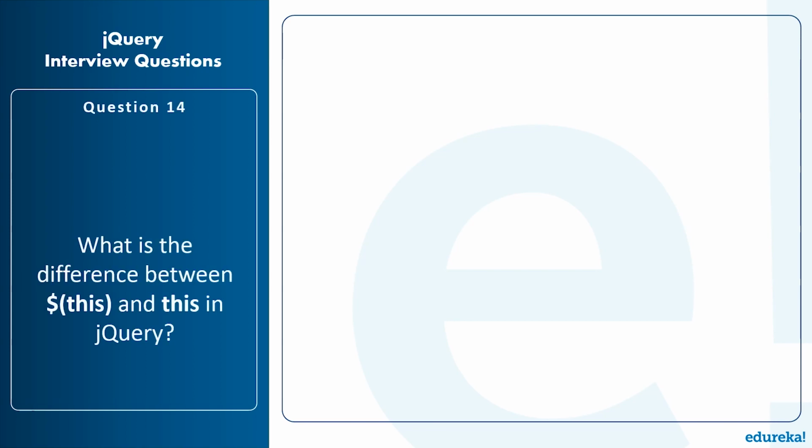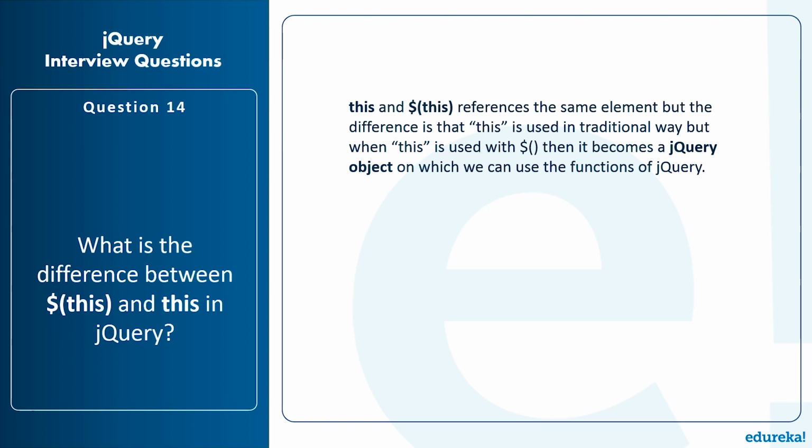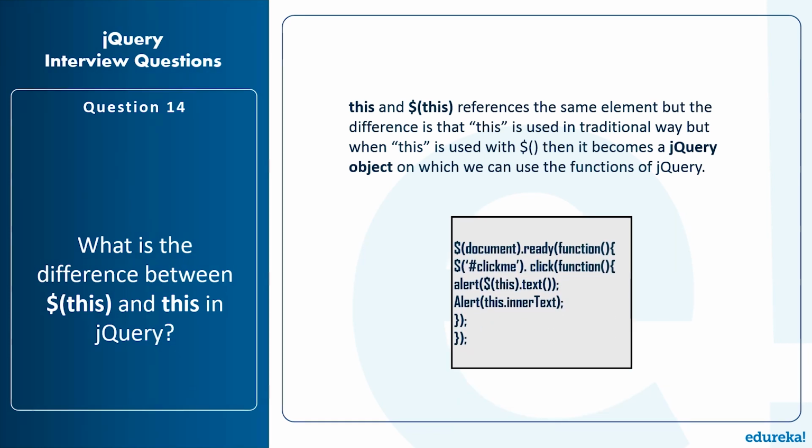Now another commonly asked question is, what is the difference between $(this) and this in jQuery? So you can see the difference between the two. One uses the dollar and is also written inside the brackets, and the other one is simply written as this in jQuery. So now both of them actually reference the same element, but the difference is that this is used in the traditional way. But when this is used with the dollar and the brackets, it becomes a jQuery object on which we can use the functions of jQuery. So now we use the this element to point out to any particular element present in your code, or you want to specify any particular part of that document. But here, as soon as you use the dollar and the brackets, it becomes a jQuery object.